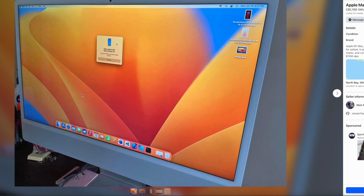Here's a great deal. 16 gigs of RAM in this one, 256 drive. That's the only part that's crummy. But Apple refurbished, you're going to pay about 1600 bucks for the same one as a 16 by 256. As a base model 8 by 256, you'll pay 1300. But he's asking 1100 for a 16 by 256. Not completely unreasonable, but I would pay 900, no problem.